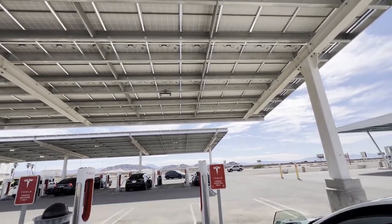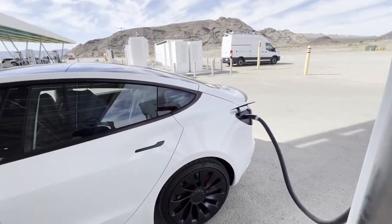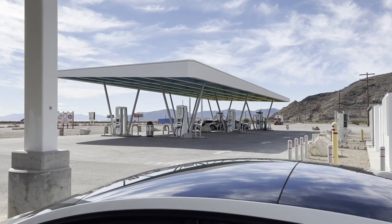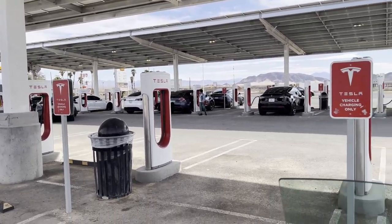Obviously, all that solar, no way it'd provide enough charge for probably even one of these at the rate that this is going. That's what those are all for over there. And I like how they have the other electric vehicles over there. Like, stay over there, Mustangs and Kias and such. Teslas are over here in the Tesla section.